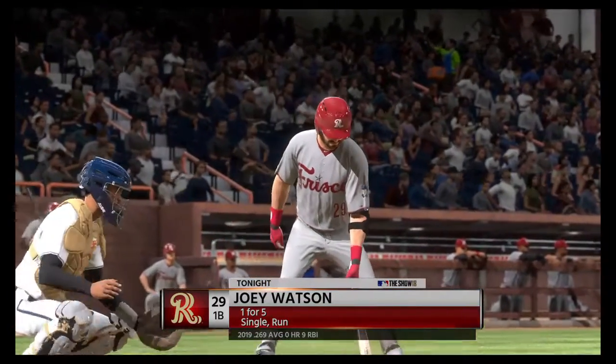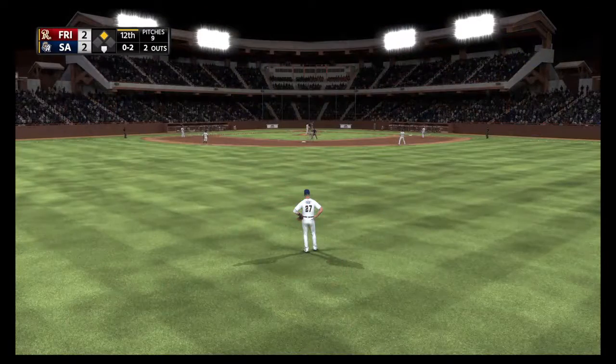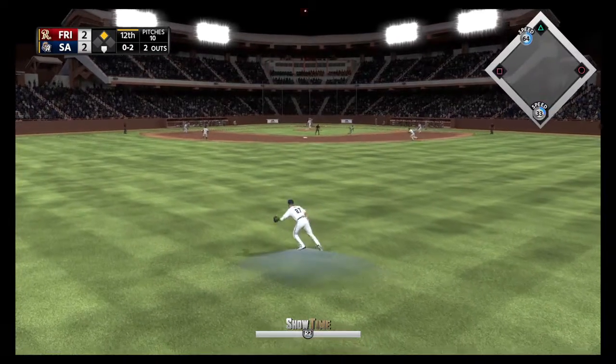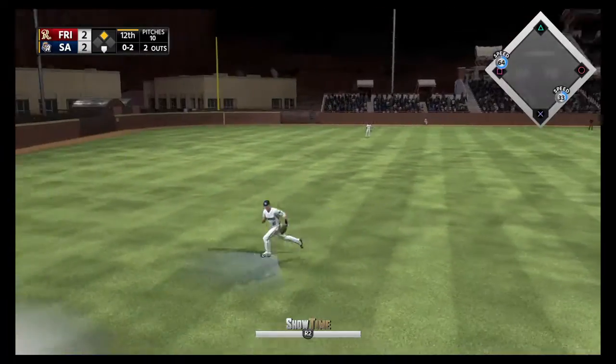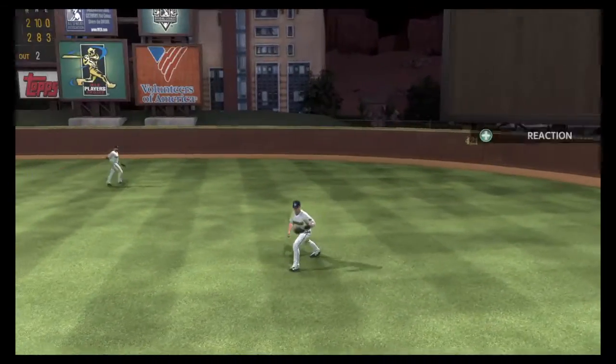Stepping into the box, Joey Watson. He flew out in his last at-bat. Joey Watson. High fly ball out to straightaway center. Center fielder giving chase. And that ends the inning.